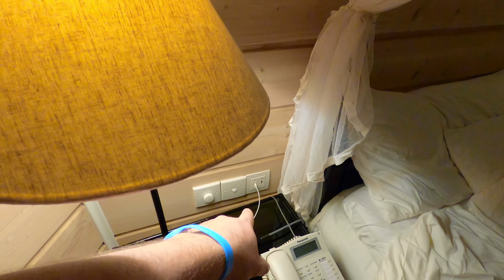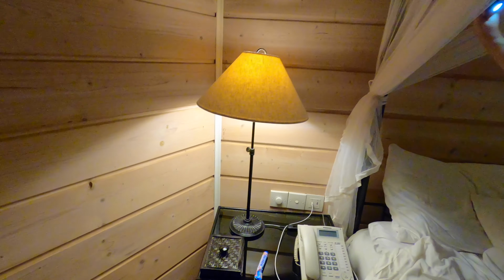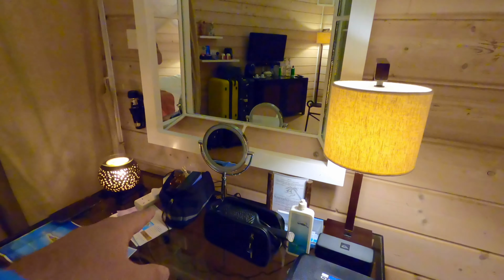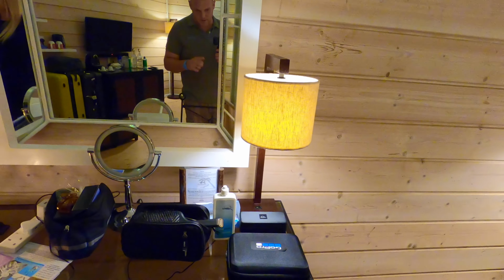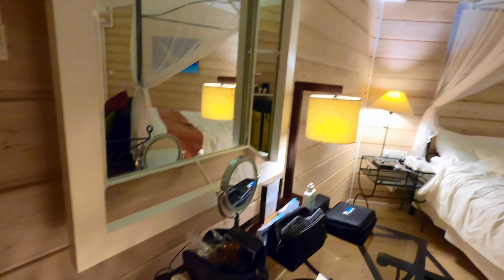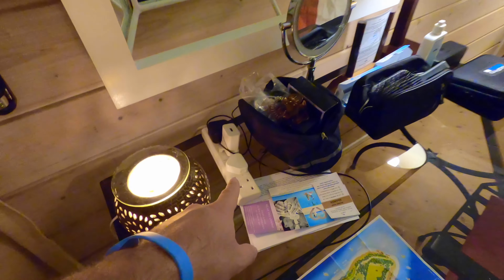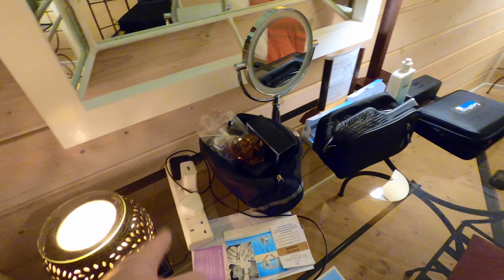There's USB plugs on the sides of the bed, and little reading lights. You've got a mirror that comes as standard with your room, and a hairdryer. They give you a torch here because at night there's no light in the room, just outside. There's UK plug sockets in the room, so anyone travelling here from the UK does not need travel adapters.